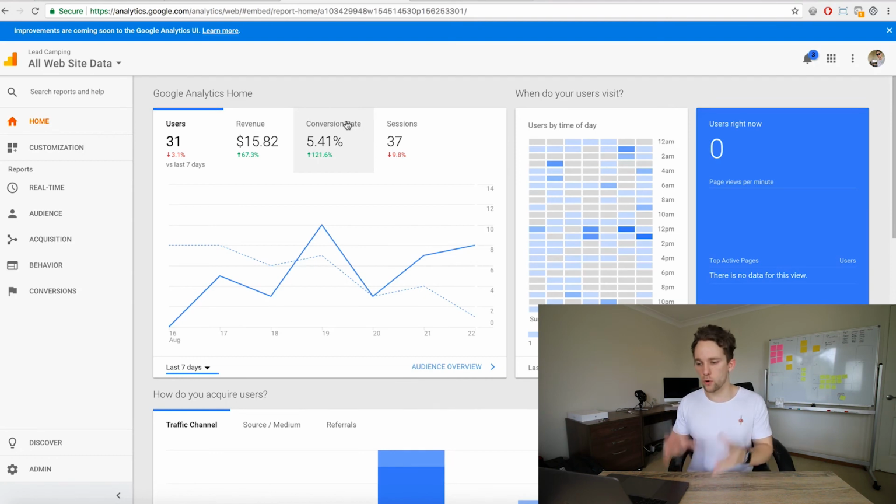So yeah, guys, if you've hooked up your store to Google Analytics and you're seeing between 4 and 8%, you're doing really well. This just means that you know your average conversion rate, which means you can spend more and expect the same type of results.